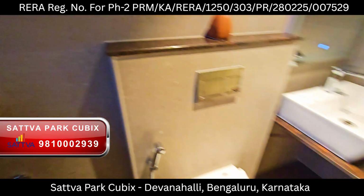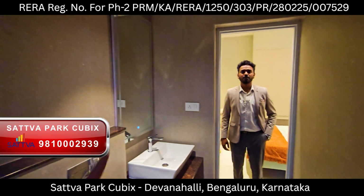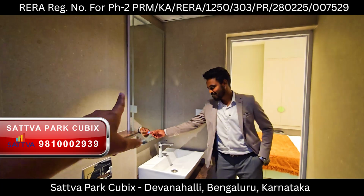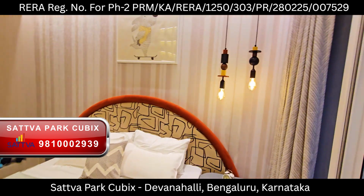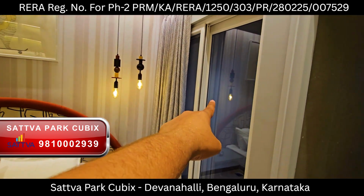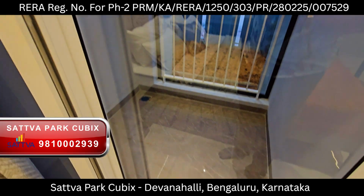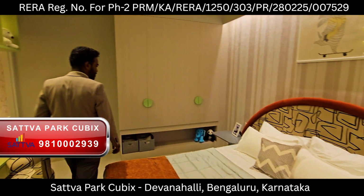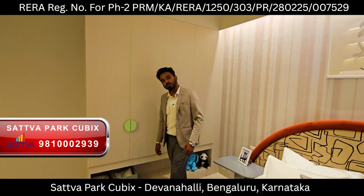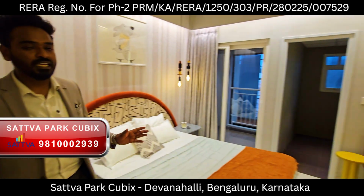All the fittings will be Jaguar this time. Will you be giving the mirror? No, the mirror is not provided. So this is the kids' room. I can see a window here. That's a balcony. What is the size of this balcony? That is 5 by 4. This will also have mosquito mesh, sliding windows, switches, everything will be provided, apart from your interior.